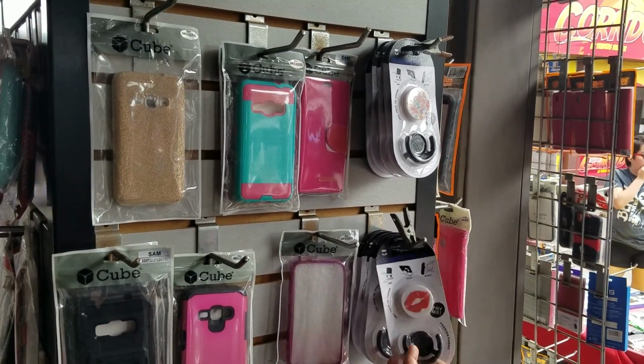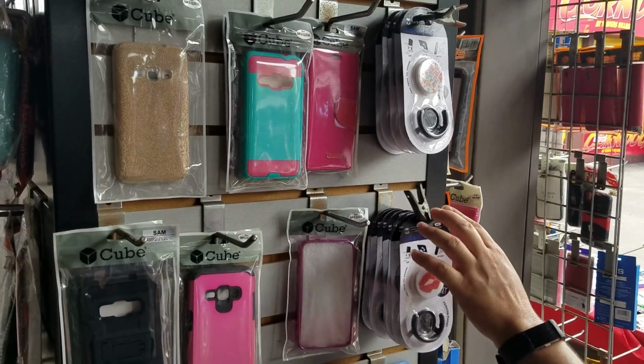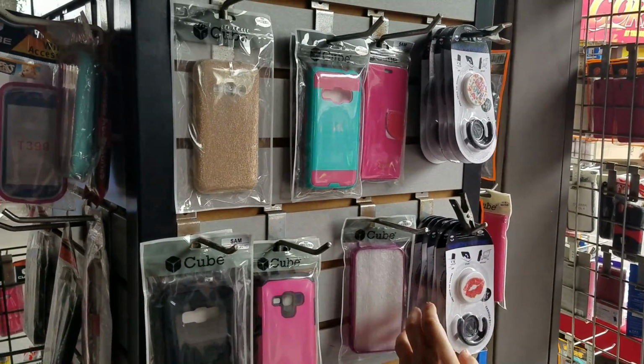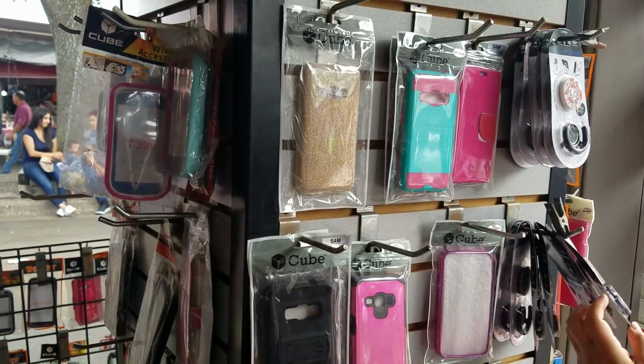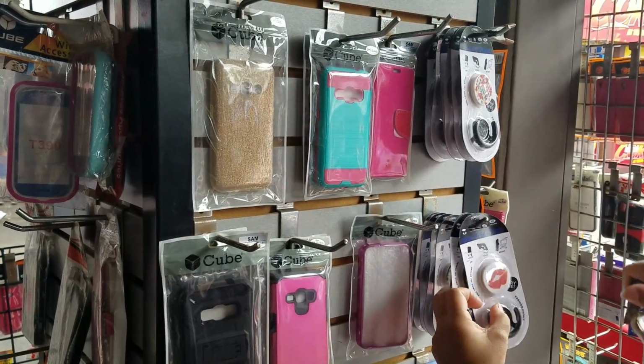If you're looking for cases or poppers or something like that for your phone chargers, they have tons of those things out here for mainly Samsungs and iPhones, but all sorts of accessories for Androids.